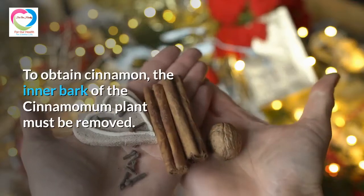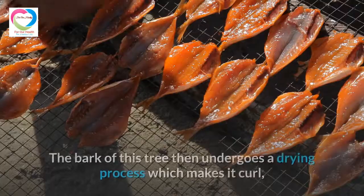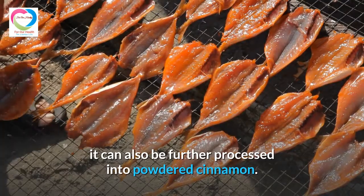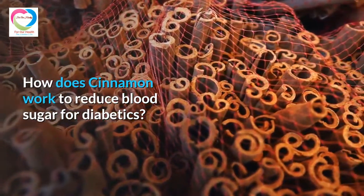To obtain cinnamon, the inner bark of the Cinnamomum plant must be removed. The bark of this tree then undergoes a drying process which makes it curl. It can also be further processed into powdered cinnamon. How does cinnamon work to reduce blood sugar for diabetics?